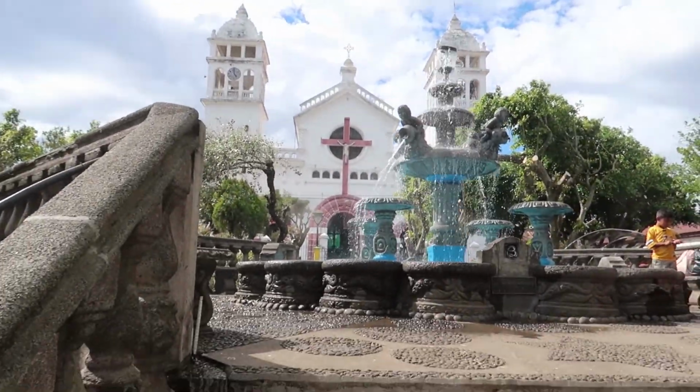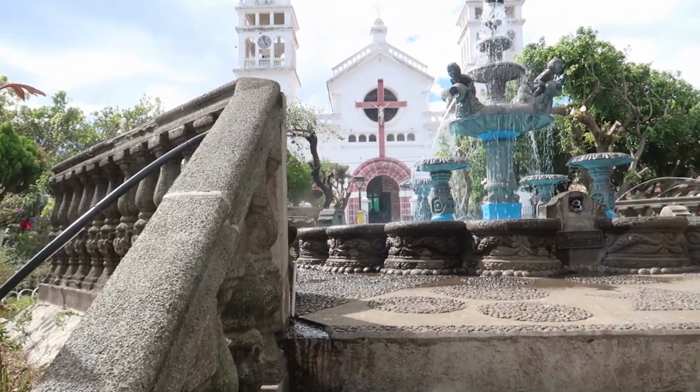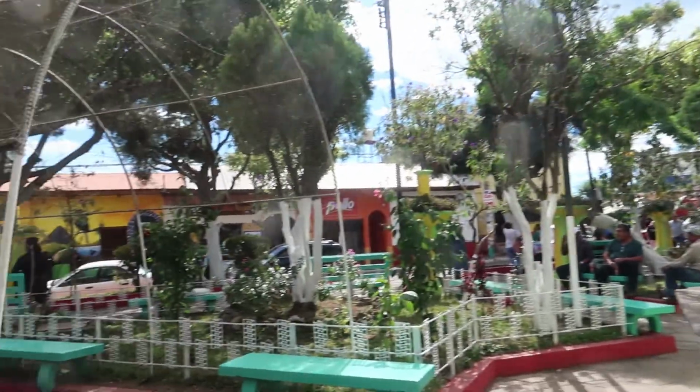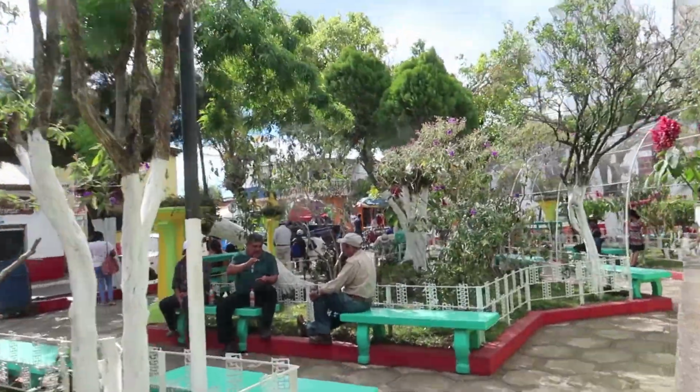This is the waterfall, so I was shooting right in front of it, and the sound was way over my voice. But yeah, they have a waterfall here too.